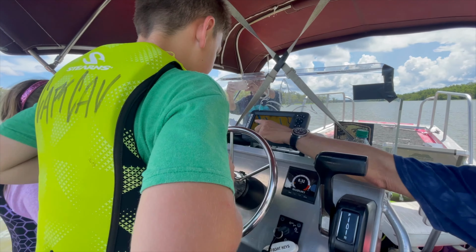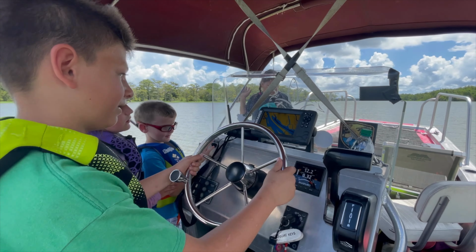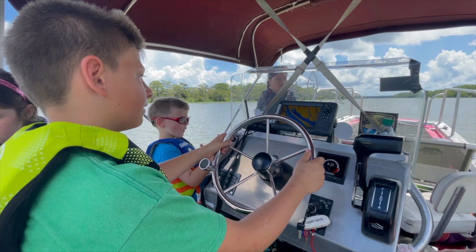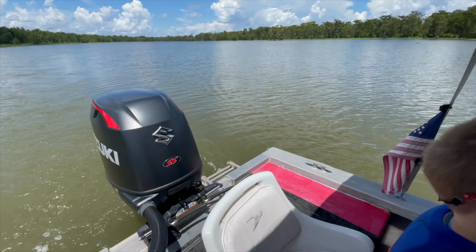Alright. Come on, Captain Zach. That's how deep it is. What's the water temperature below that? Does it have another little number that says water temp? Keep it in the water.